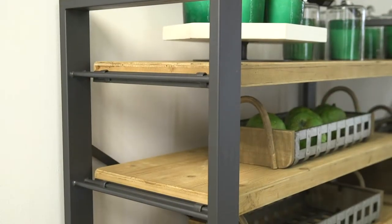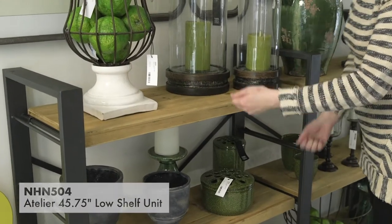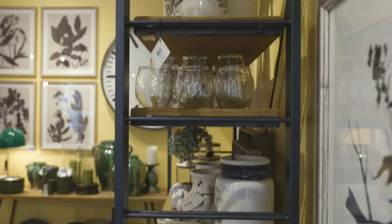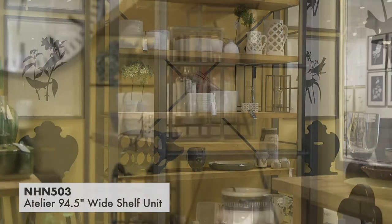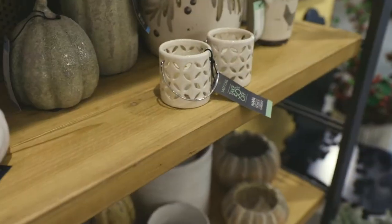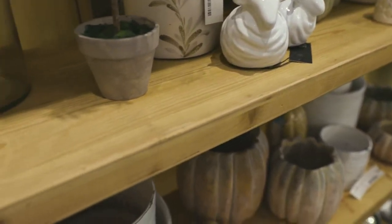And what's wonderful about all of these is that the shelves come off so easily and can be rearranged on each of these rungs. So it's incredibly versatile. I'm in love with our grand scaled piece. What's so great about this grand scale one is the wide open shelves that, like all of our other Atelier pieces, are adjustable, so you can set up the format that you need for your space just perfect.